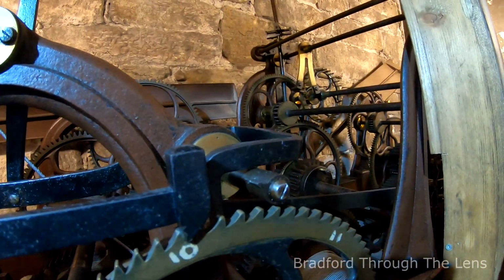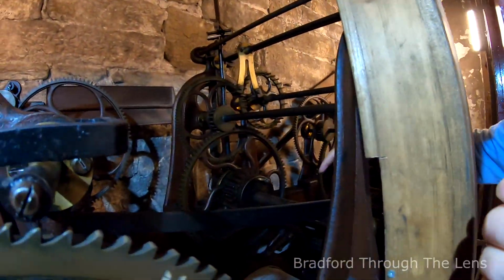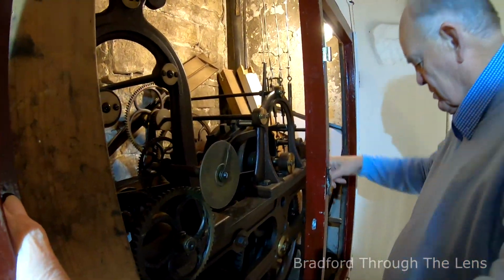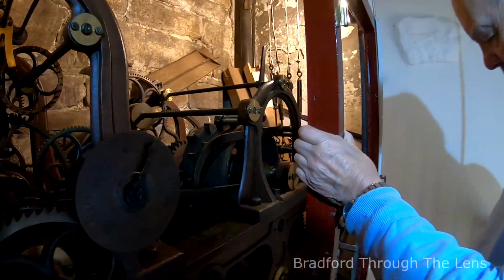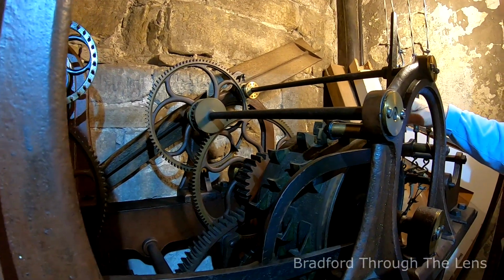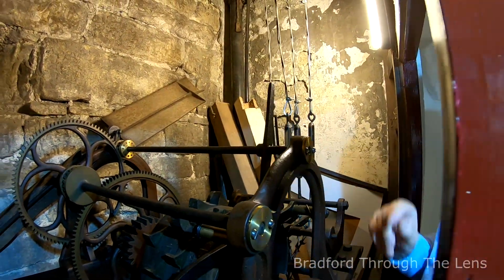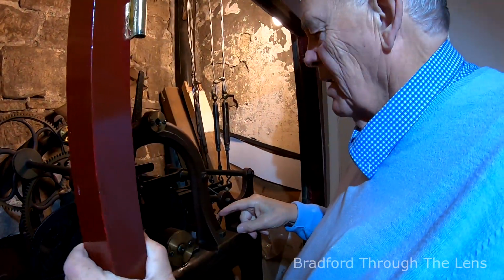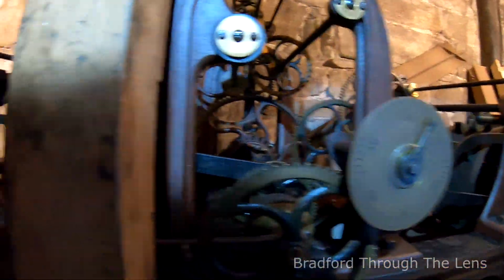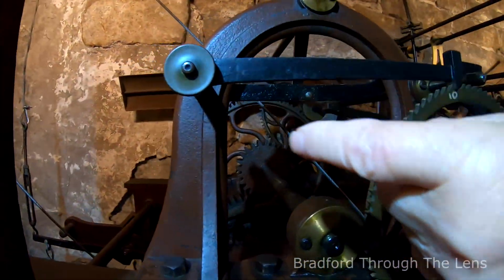Amazing, yeah. And then every quarter of an hour, this takes an hour to go round once. Every quarter of an hour, it trips in here, and then it releases this rod, which makes that drum go round. It's like a music box thing, and as that goes round, it plays a tune on these bells. You see that? So that goes round, and of course every hour it trips this one, and that one lifts this up, and the same thing, if you pull that one there, just pull that one up and down.